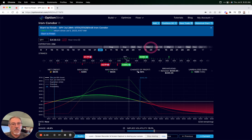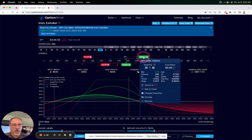So the best way, in my opinion, of doing this is to simply roll this wing in. To do that, I'm going to come in here and sell to close this position. Now, keep in mind, we bought this for $3.20. We're selling it for $1.77. So this is going to be a little bit of a loss on this particular position. But at the same time, this short one has gained in value significantly. That's why we have profit coming into this trade.